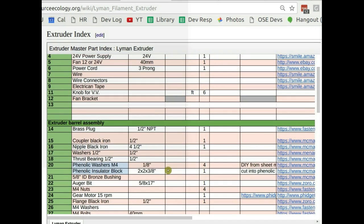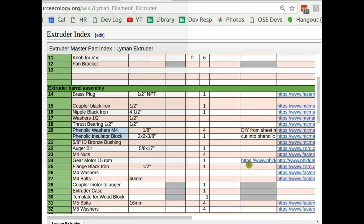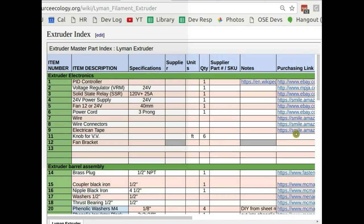Okay, so if I ask you some specifics here, for example the 11-12 knob and the fan bracket, do we have purchasing links for those? No, the knob, actually I thought that knob was a plastic part. Okay, so it's to be printed. It's gray. Okay, 3D printed. That's to be printed, and that's why I put those gray blocks there. I was trying to identify that with a little color coding. I don't know why it doesn't. Should it? Yeah. Well, but I think it's.